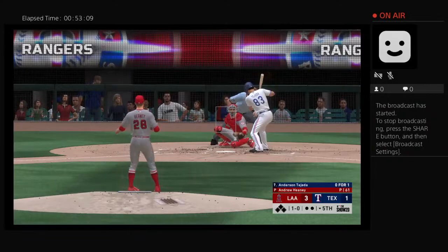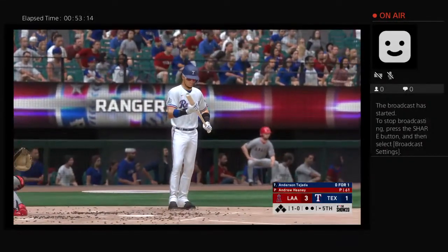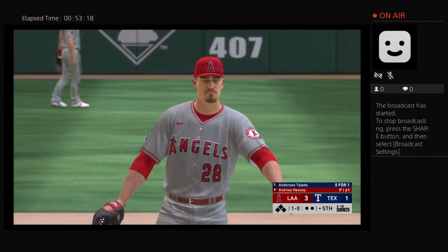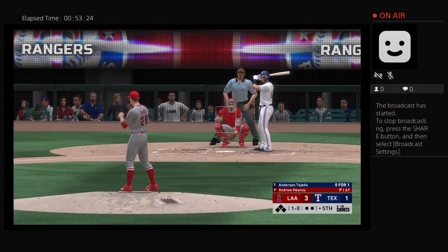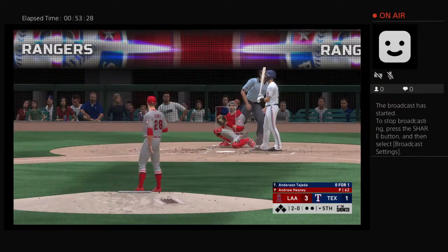The 1-0 is a sinker that misses for a ball. You can see this guy's more focused at the plate right now. In that first AB, he went down on strikes. Ran one in there as this is hit on the ground towards second. Throw on to first in time, 1 away.